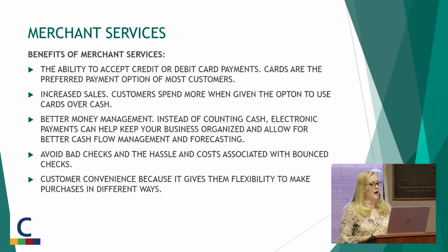Okay. And then we also offer merchant services. And the benefits of merchant services, well, the first benefit is actually what it is. It's the ability to accept credit or debit card payments. Right now, cards are the preferred payment option of most customers. Cash is no longer king. Very few people actually carry cash. So pretty much if you're doing business, you've got to be able to accept credit and debit cards.